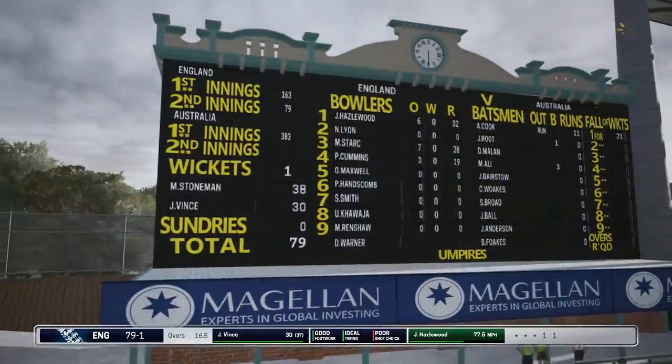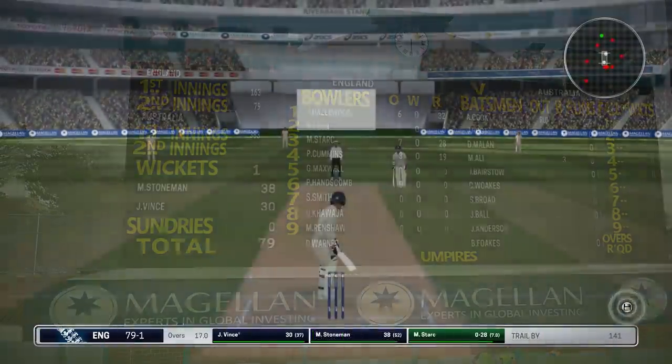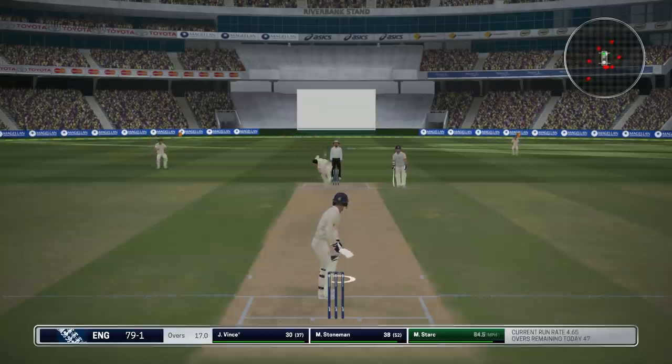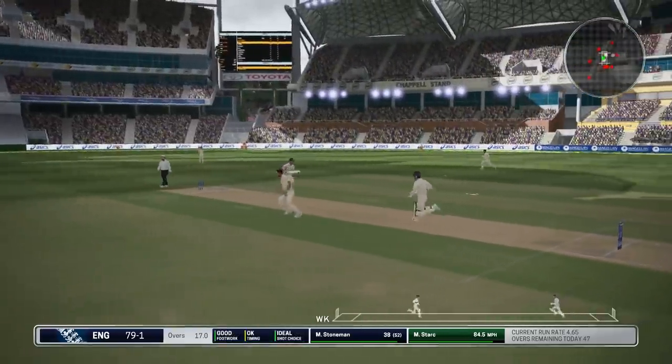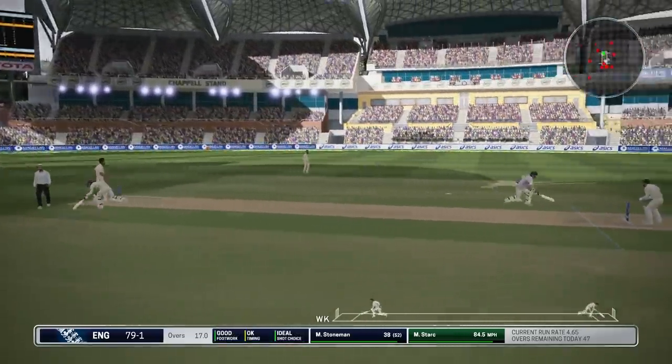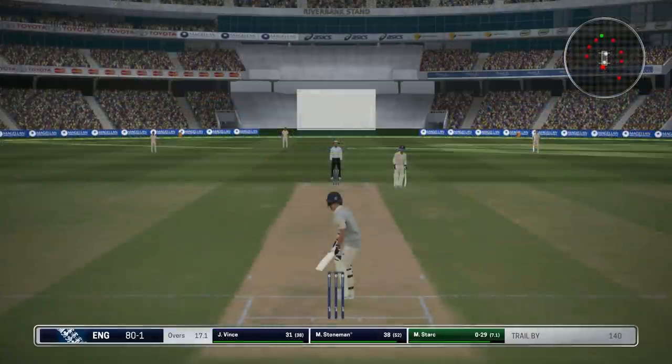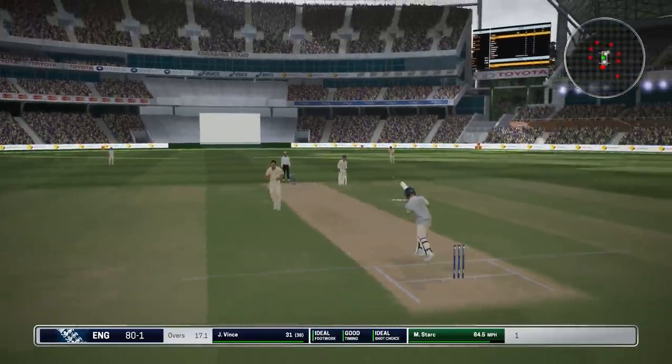Well, 17 overs gone now. We've reached half six. So we're starting to get towards the nighttime part of the session. This is going to be tight. We'll manage to make it. And hopefully in the next episode we'll start to see some floodlights, which will be a first in this game for me.